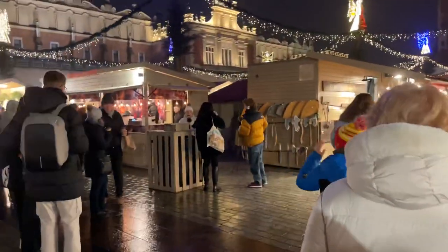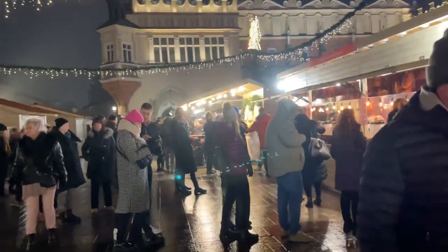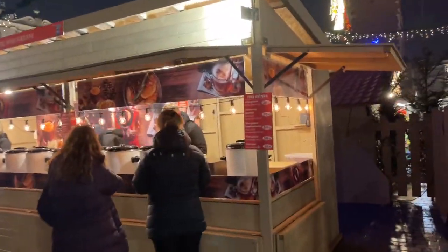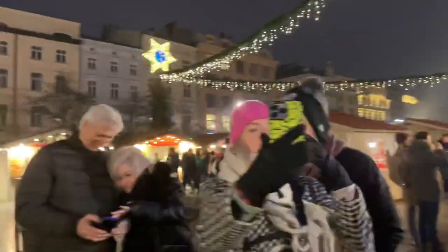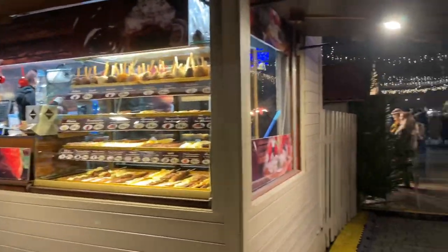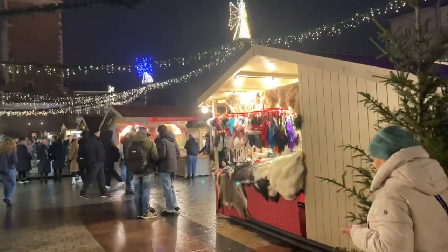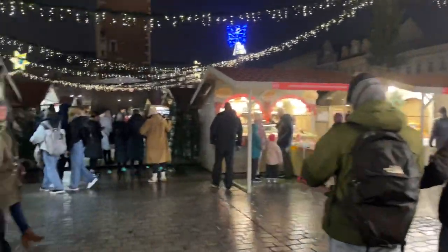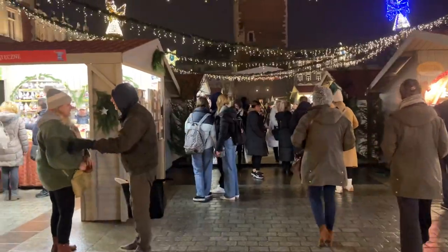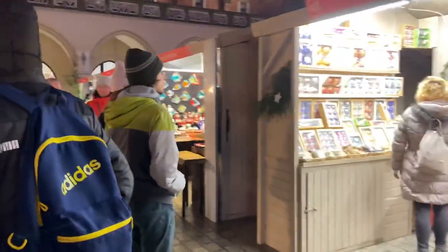They looked a little small to me. We had waffle places not far from here where we used to live. And they were amazing there, but they're about twice the size of that. They're so good. Choices of mulled wine. Already a line building for that. Hard to know where to turn.